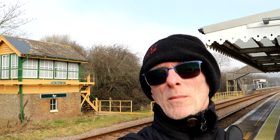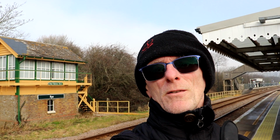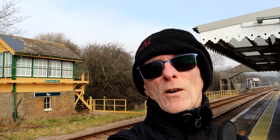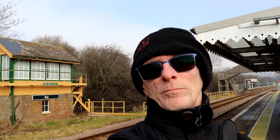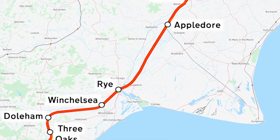You may already see behind me the signal box for Rye, so no surprise, today I'm at Rye. But let's go and see the railway map to find out where this sits along the line. This section of the Marshlink Line runs from Ashford International down to Hastings. And today you find me at the very picturesque Rye.